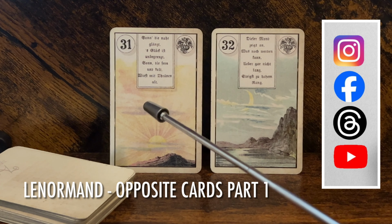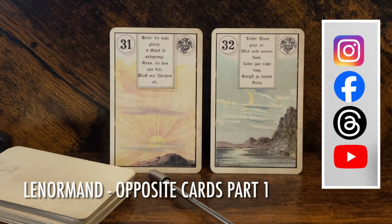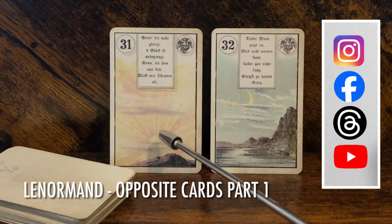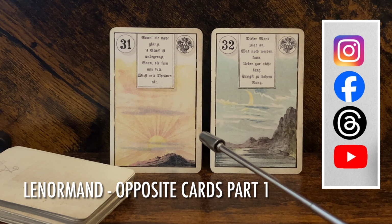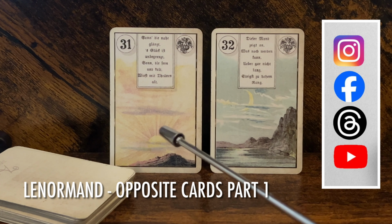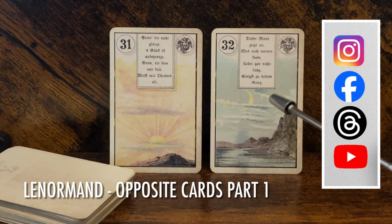So an easy couple to understand is the Sun card, card 31, and the Moon card, card 32. So the Sun and the Moon in Lenormand are a couple of opposite cards. Why are they a couple? As you see, the Sun is the day and the Moon is the night. This is the opposite, but they belong together. You can use this aspect of daylight or night time when you are looking in your reading for hints of timing. For example, something will happen during the day, something will happen at night time.